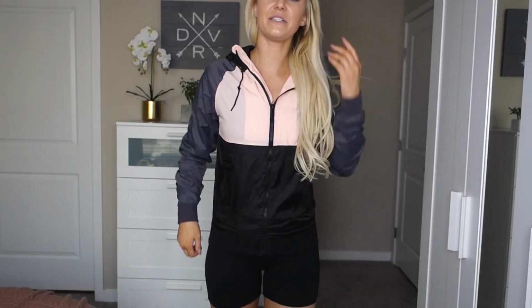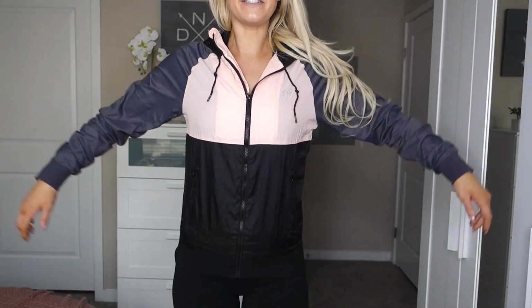I will say it feels a little snug in the waist area. It's fine, but if my hips were any bigger, it would probably be too small. So I'm glad that I stuck with a size small. This is a jacket that's not gonna ride up because it is kind of form-fitting down here. But if my hips were any bigger, I would definitely have to size up. So if you're in between sizes in this jacket, I would size up.